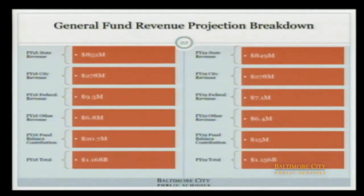Here, this slide breaks down the revenue by the various sources, and you see that most of our revenue comes from both the state and Baltimore City, and you also see that revenue is relatively flat from fiscal year 18 to fiscal year 19. There's a small drop in state revenue that has to do with a reduction in non-public revenue that we expect to receive in fiscal year 19. We also have a small reduction in our federal revenue, and this is federal general fund revenue, not federal grant revenue, and that's primarily due to E-rate.